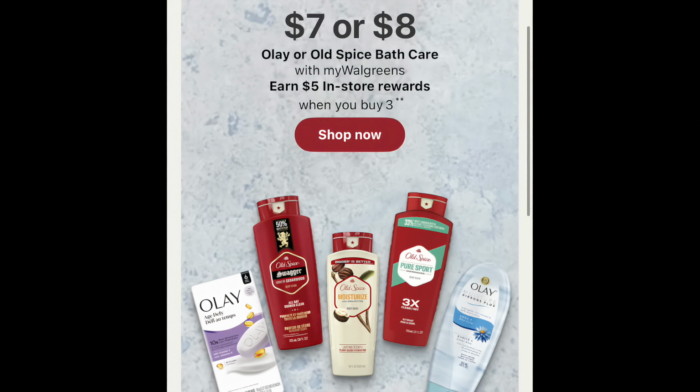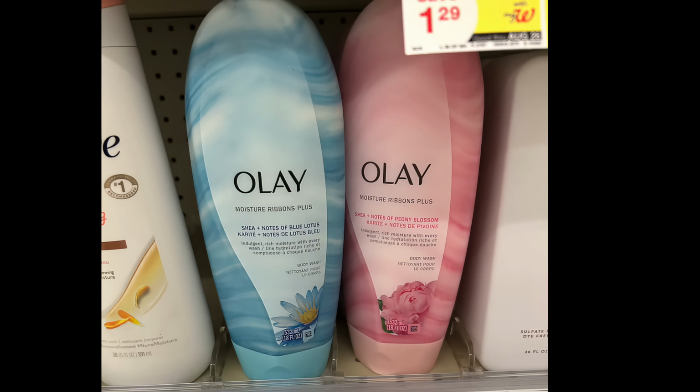Now we're at Walgreens and we're looking specifically for the $8 Olay Ribbons body wash. That little item, bottom right-hand corner. That's what we're looking for. Now the Olay Ribbons in the app is priced at $8, which is typically always the price.